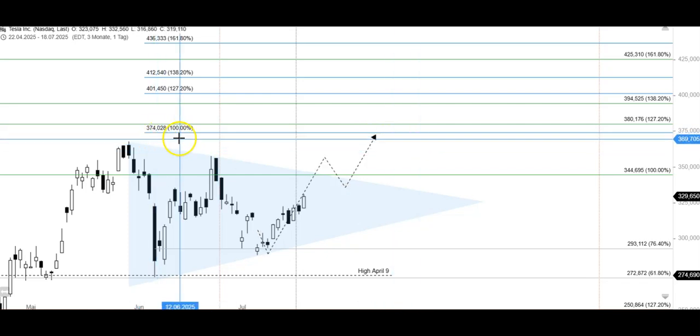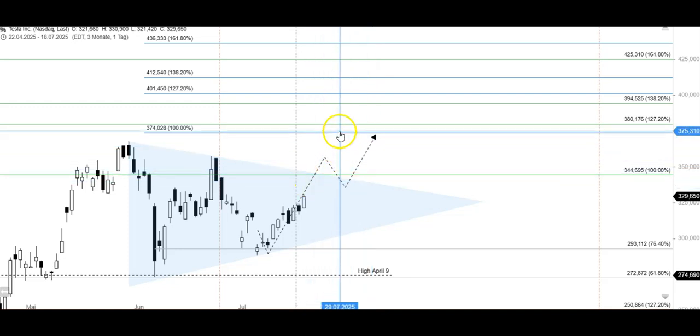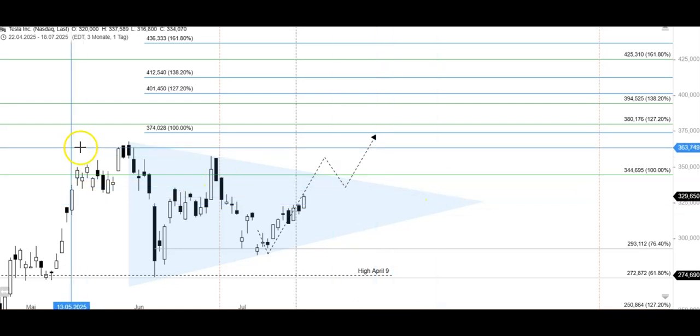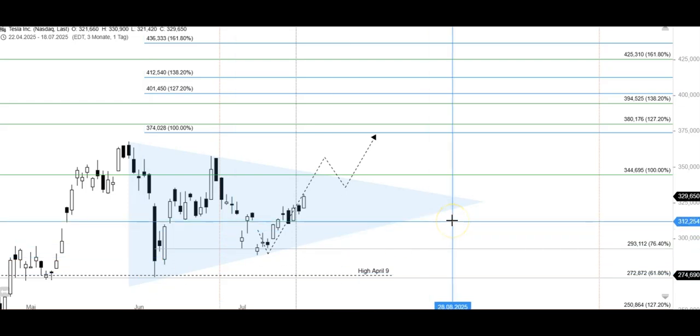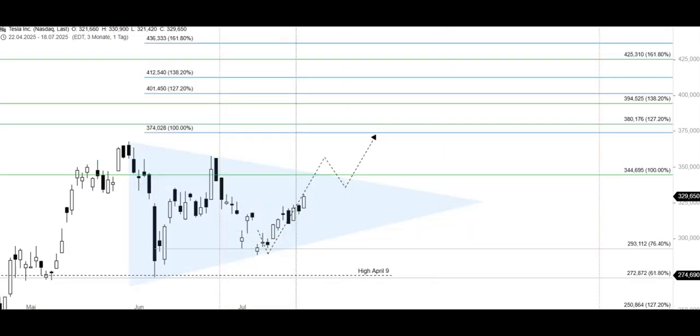This is my magnet, 374. This is my absolute minimum by now. We probably push all the way to around 100% and reject from there back into the triangle. Remember, these triangles, they are 50-50 patterns. They like to fake out in both directions first before the initial move starts, but most of the time they are just consolidation patterns within a trend.